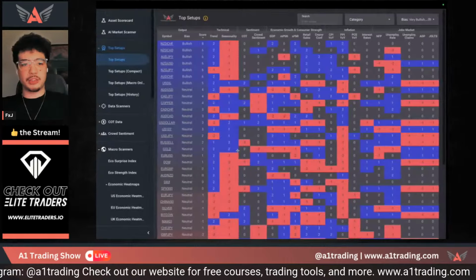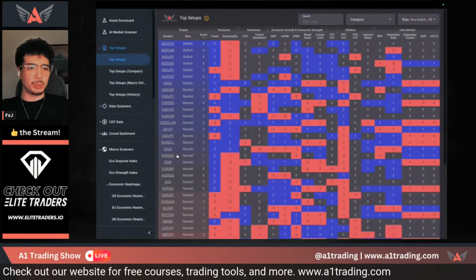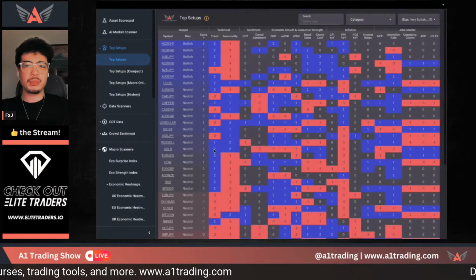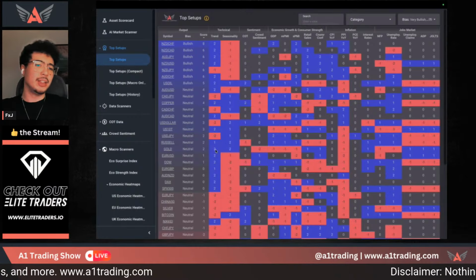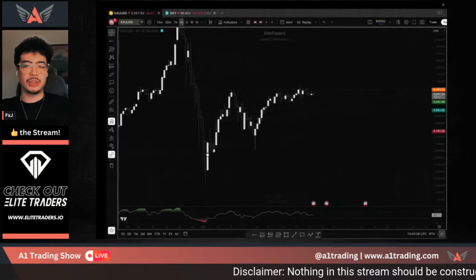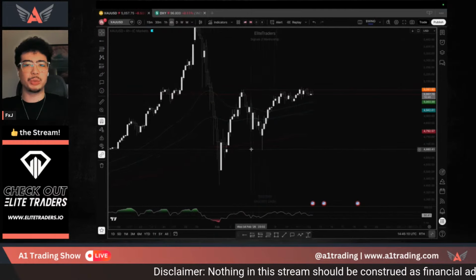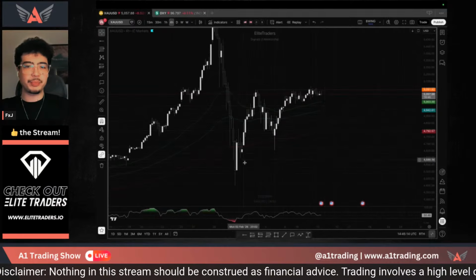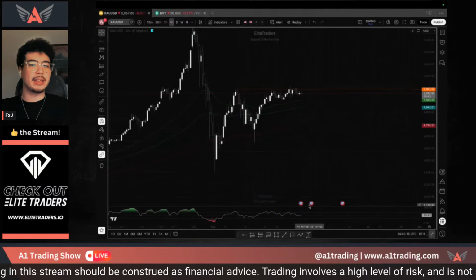So the edge finder is giving gold a neutral reading, or at least it was. Let me just double check. Yes, so gold's neutral with a score of 2. So it's not really telling me anything in terms of direction. Slightly bullish, obviously positive 2, but it's still nowhere near a bullish reading just yet. And then if we account for the technicals, there still isn't really anything going on here.